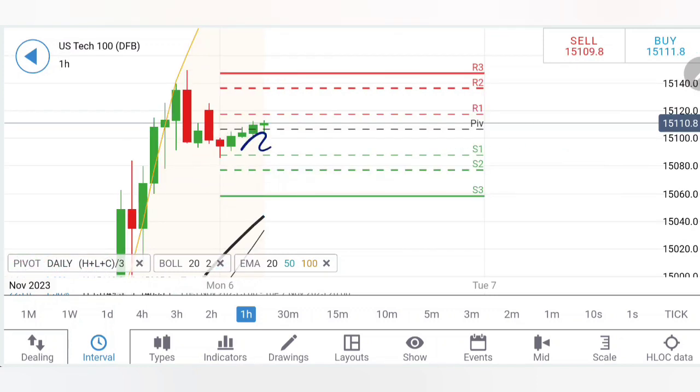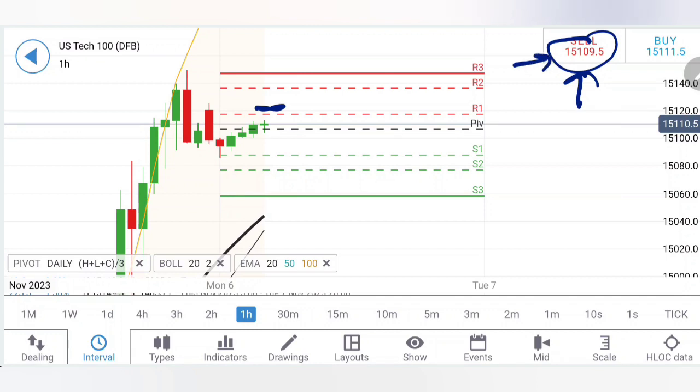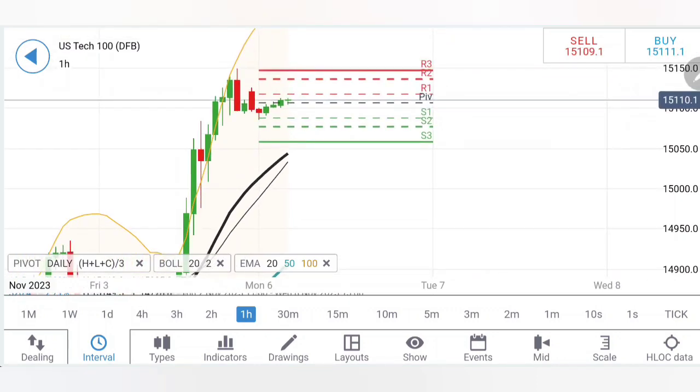If you look at Tech 100, after achieving the highs at 15,160, it has dropped and is showing a little retracement here. It is still just trying to retrace, but if the price stays beyond 15,120 level, there could be a slight further pull towards the 15,140, 15,160 zone and a double top. Forming the double top, a reversal cannot be denied. Yes, there is a little downside which I expect, but still these are markets. It can continue to trade against the expectations here.